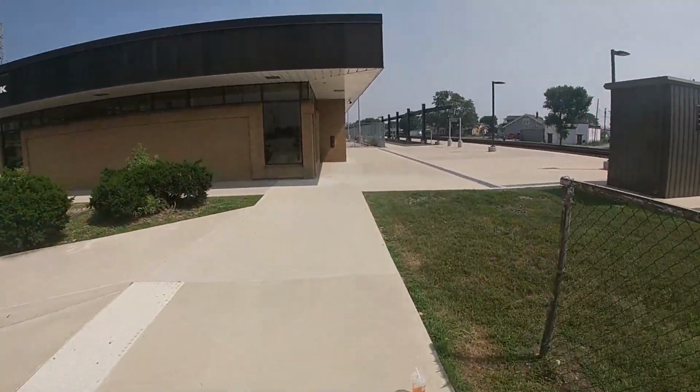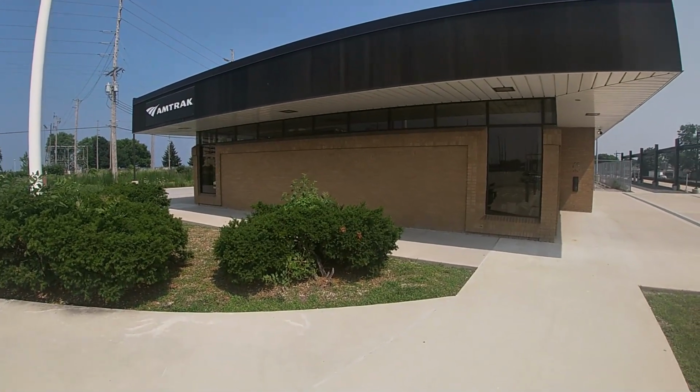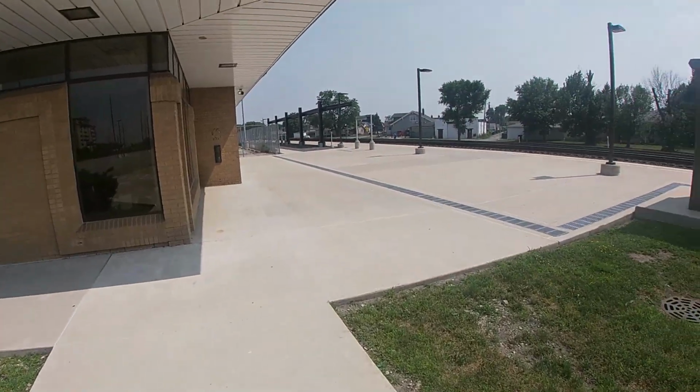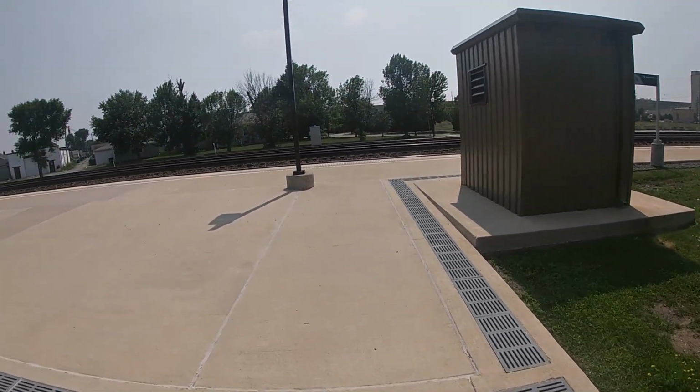But it says this is an unmanned station, but they still have a nice station building. This reminds me of the station in Miami, the way the building kind of looks. The building itself has that retro Amtrak look, or it looks like it's from them. So let's see what we got out here.